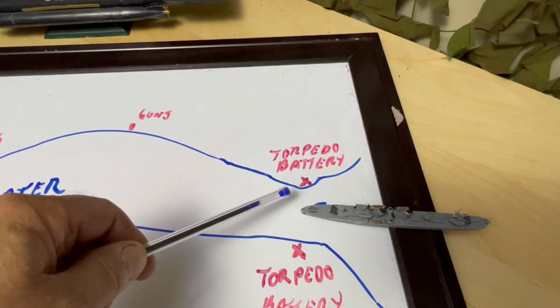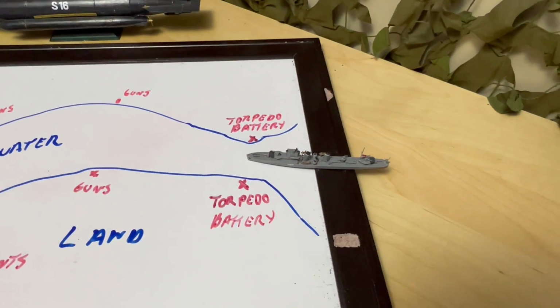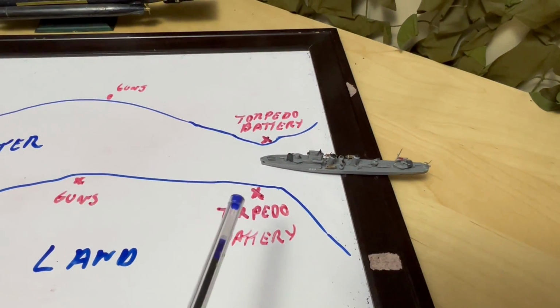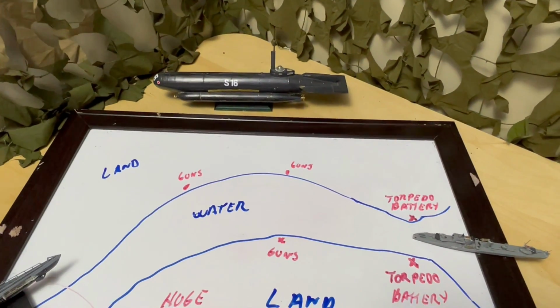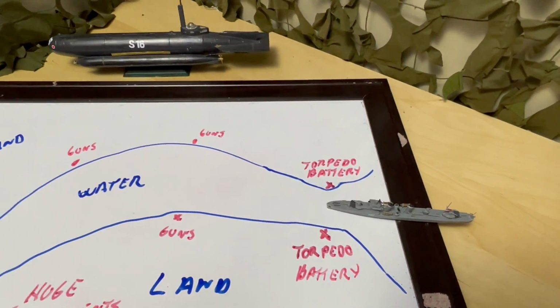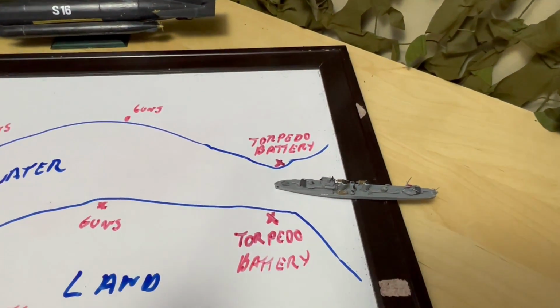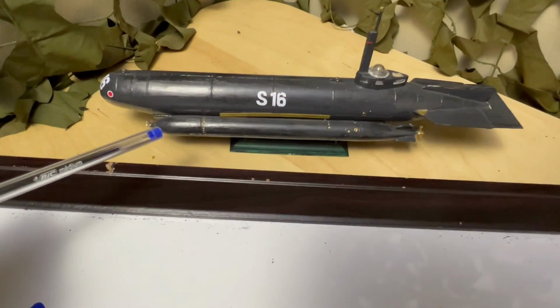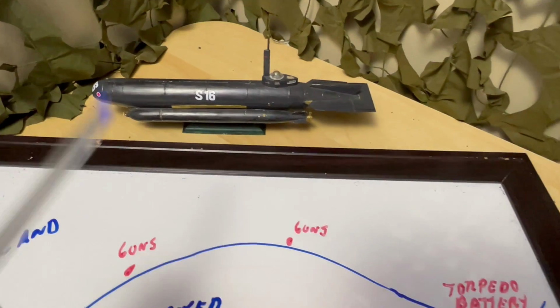We are right here. This is a spot which was very strategically important for the Germans, because they knew if the Allies would come in here, they need to pass this point, so they put up tons of gun positions, anti-aircraft gun positions, and the massive torpedo batteries. And today we are at one of these locations where you're going to see that these played an important role in protecting the German investments here, the torpedoes.